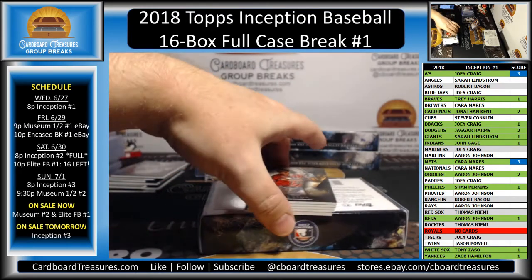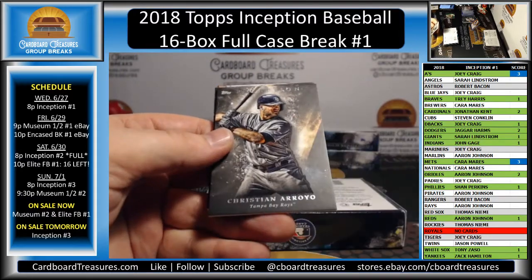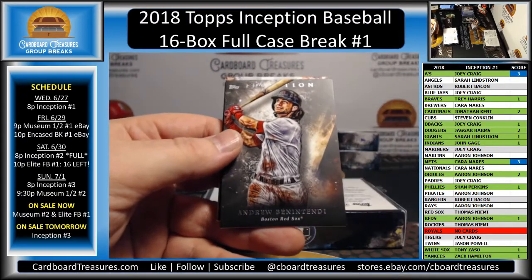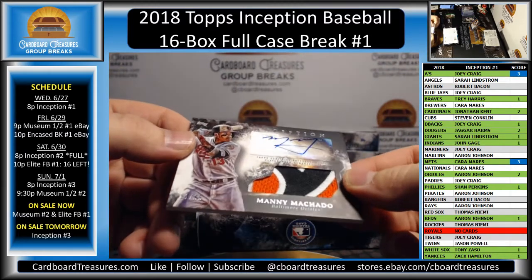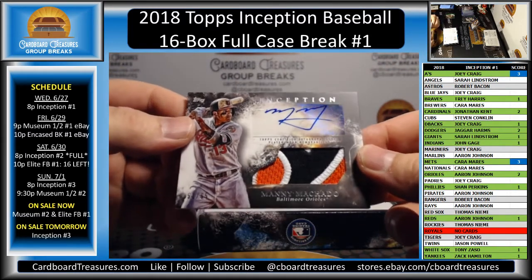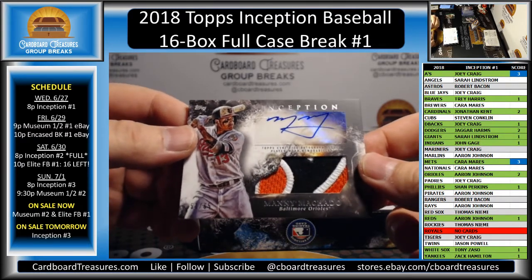Severino over. Jake Lamb. Nicky Delmonico. Christian Arroyo. Andrew Benintendi. And Manny Machado. This is 51 of 65. Patch auto going to the Orioles. Aaron, nice hit. And that's going to bring you into a tie for the lead.